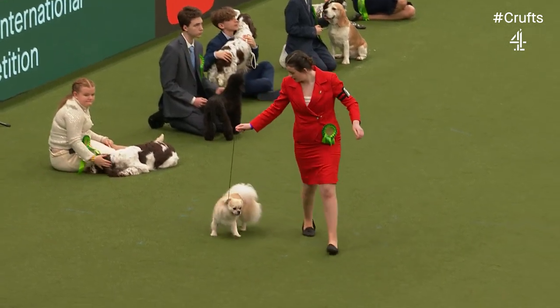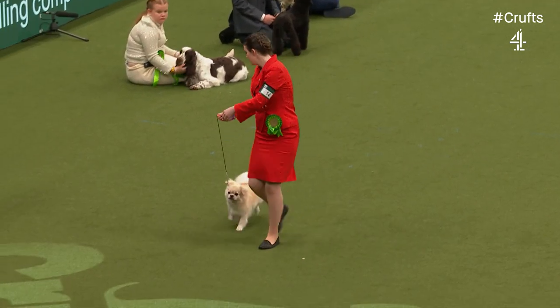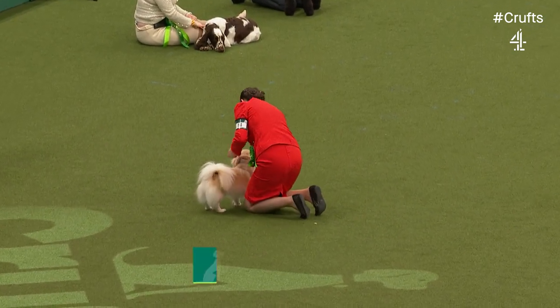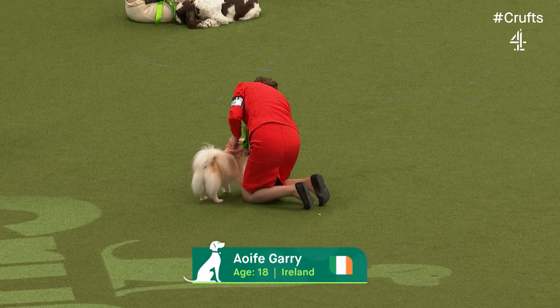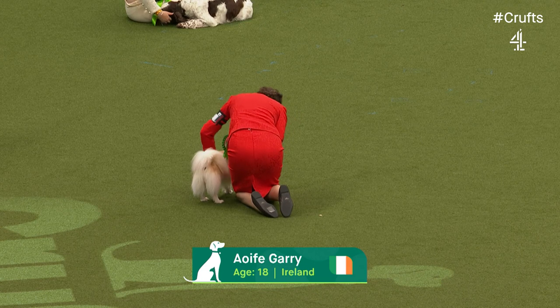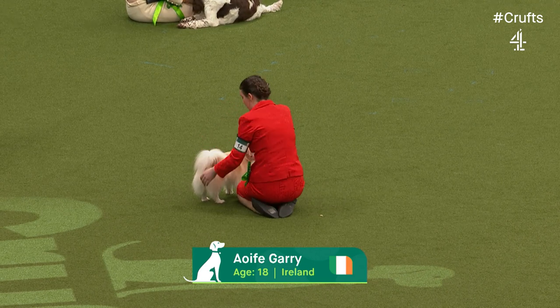So next coming into the centre, we have our Irish competitor. This is Aoife Gary, who's 18. The Irish representative, this is Aoife Gary. So all of these competitors would have been 17 or under when they qualified, but some of them are now a little bit older than that.